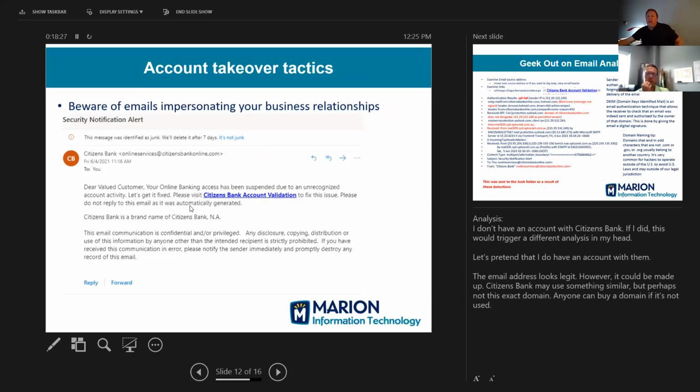And then just a little bit about account takeover tactics. So speaking of banks, this was one I got in my junk mail last week as well. I use Microsoft's email service, and their junk mail filter's gotten a lot better over the years, and it flagged a few things in this email. It gives me the opportunity to say, okay, yeah, this is legit. I can claim it as not junk, but I don't do any business with Citizens Bank.